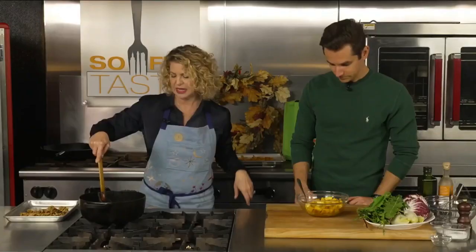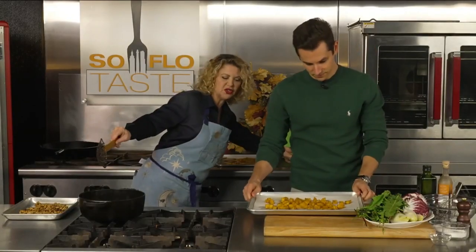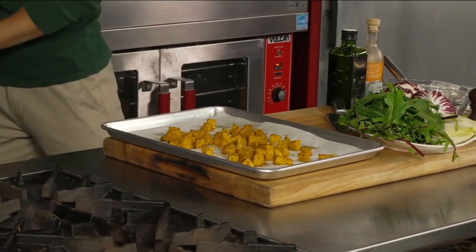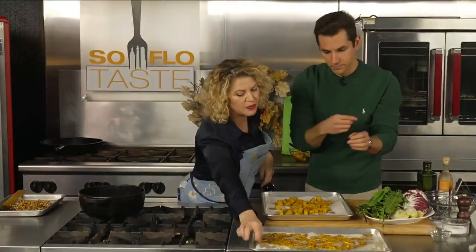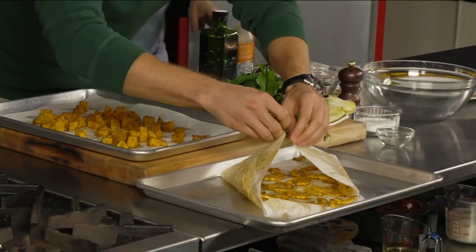Go ahead and get the cooked pumpkin squash behind you. You have two different kinds. This one is the butternut, and then behind you is the delicata. What we can do is, why don't you grab the delicata, the paper, and go ahead and mix them together?